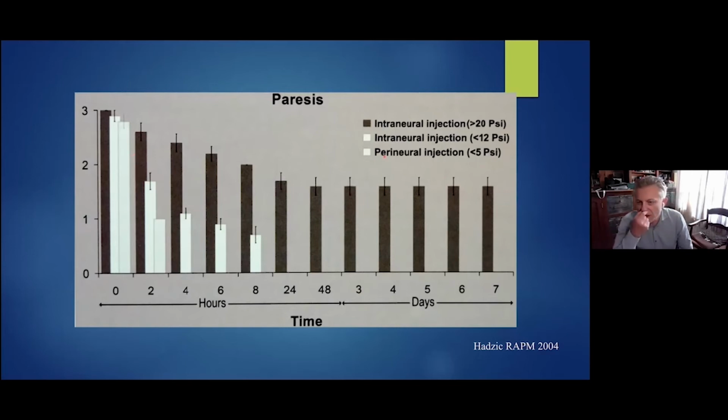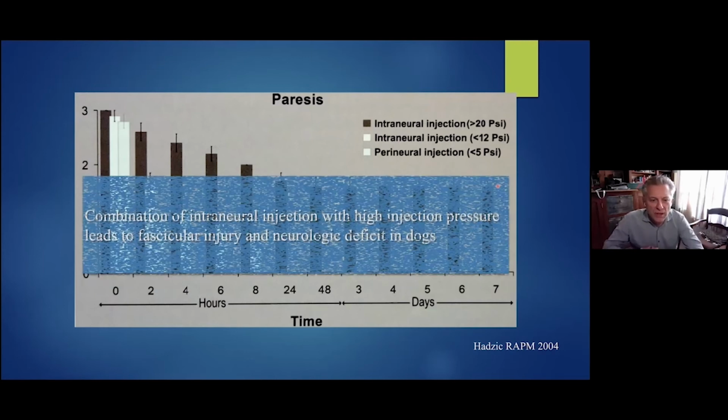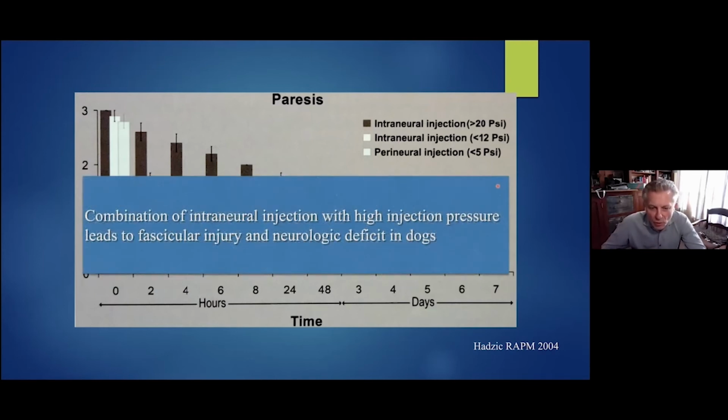But once he injected intraneurally with high pressure, he was probably intrafascicular, and then he didn't see any recovery after 7 days. So his conclusion was that a combination of intraneural injection with high injection pressures could lead to fascicular injury and a neurologic deficit in dogs.